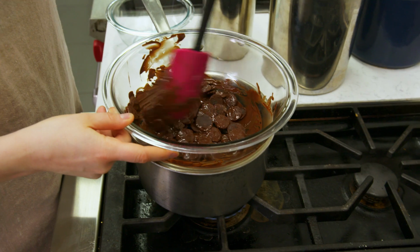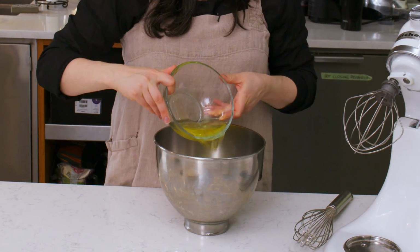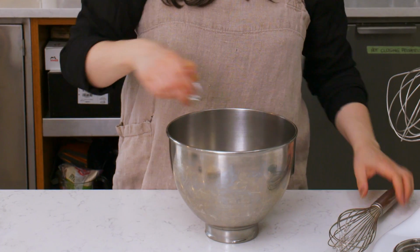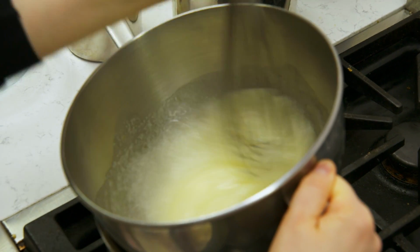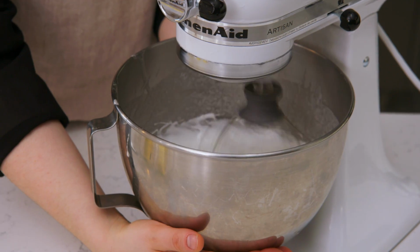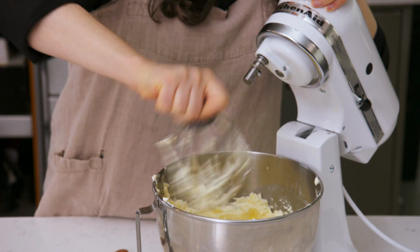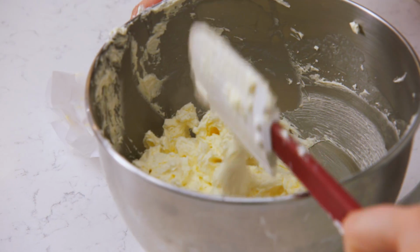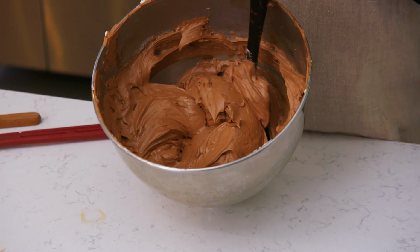So here's what we did to make our chocolate Swiss meringue buttercream. I started by melting the chocolate over a double boiler until smooth. Then I set it aside to cool. Then I combined my sugar, egg whites, cream of tartar, and salt in the bowl of the stand mixer and beat that with a whisk over the same double boiler until the sugar was dissolved and the egg whites were warm. Then I whipped it with the whisk attachment until the meringue was thick and glossy. I added my butter one piece at a time until the mixture was smooth and light and the buttercream came together, and then I scraped in my cooled chocolate, beat that together one more time, and I had my buttercream. The base for this buttercream was Swiss meringue, hence the name Swiss meringue buttercream.